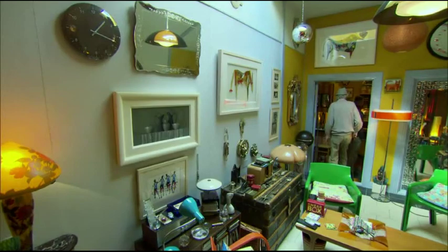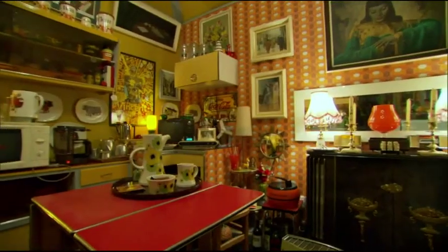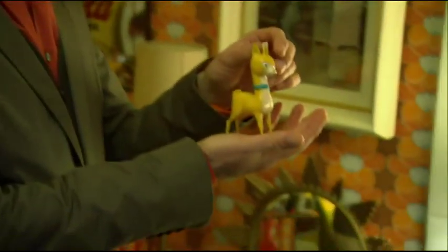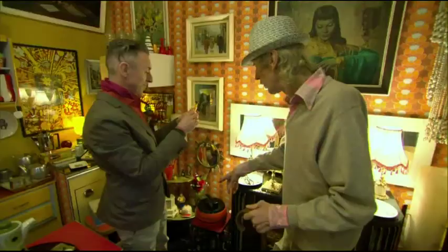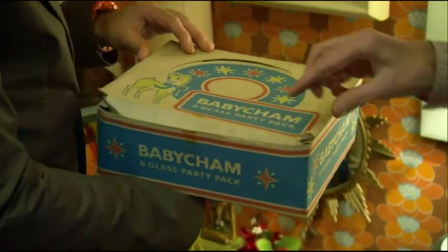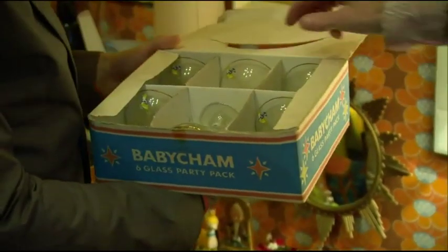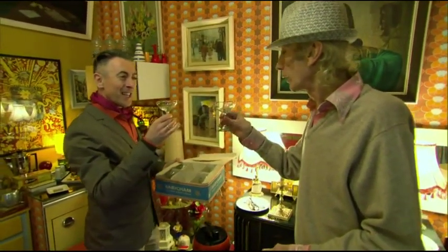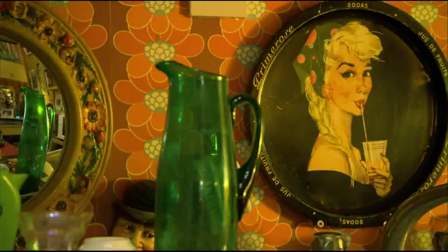And let's see your kitchen. The kitchen's straight through here. It's totally 1970s in here. Vinny, this is taking me back. Is this the Babycham? That's the one, the Babycham deer. See, there's the glasses there. This is our original Babycham glass in the box. Oh, wow, look at this. A six-glass party pack. They're beautiful. Babycham, I remember it was really glamorous. You wouldn't have got very much in them, would you? No. But then they would have got drunk, maybe, and won them. Maybe.